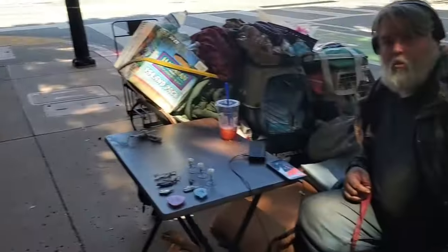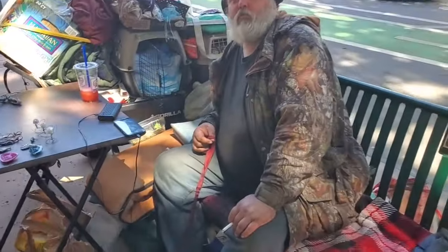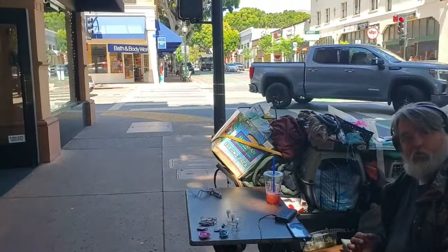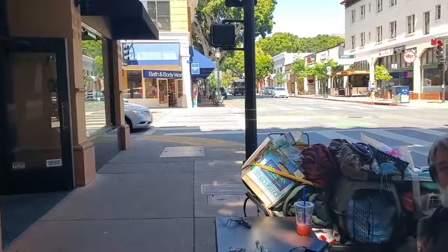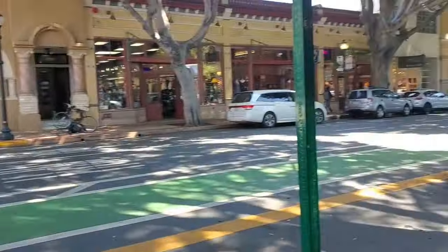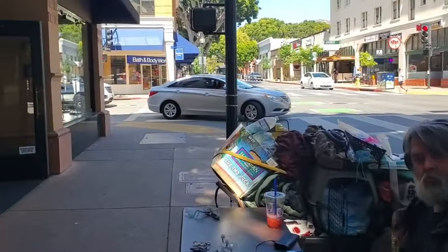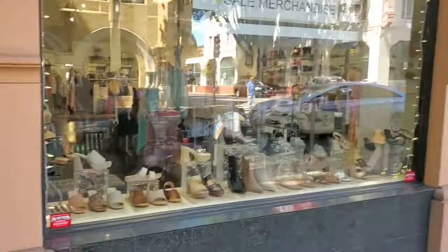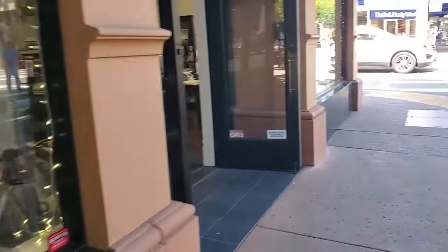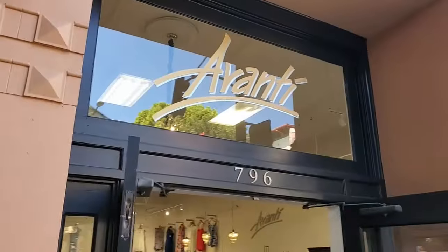Cool. I'm making a video for my YouTube channel. Nice. Yeah, it's a video about downtown San Luis Obispo. So I'm just going to walk all the way up and all the way back down. I'm highlighting each store as I go up and down the street here. I'm just looking for the name on this one. It's right above the door. Oh, yeah. Avanti.